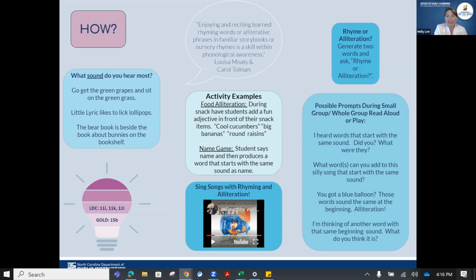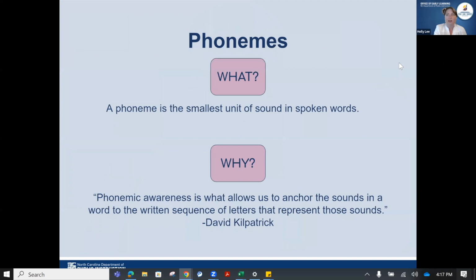So again, just some additional activities there to help you support alliteration in your classrooms. And now we have finally arrived at phonemes, right? This is our goal. This is the smallest unit of sound in spoken words, phonemes. For example, when we think of the word bat, bat has 3 phonemes: b, a, t. Being able to segment that word down into its individual sounds is the one goal that we're really trying to get children to. And just remember, phonemes are sounds, not letters.